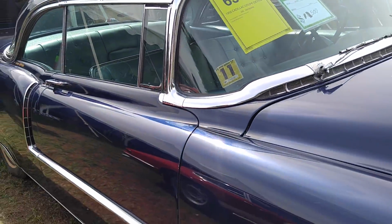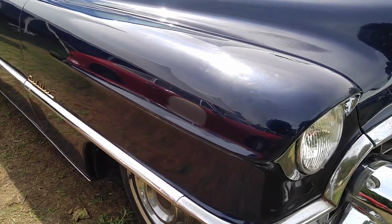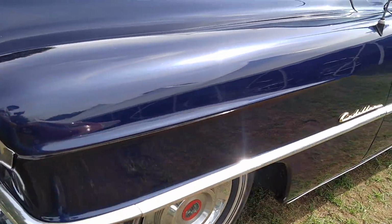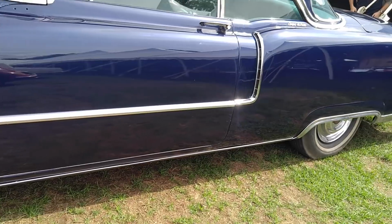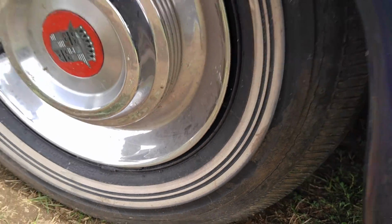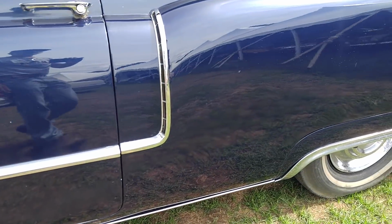It says it has a new paint job. I don't know, maybe in the 80s they painted it. It's got lots of swirl marks in it. It's a V8. It's got big Marilyn Monroe's, good tin bumpers. I don't think it's rusty. It's got a nice old triple white striped tire. This thing hasn't been driven in forever.